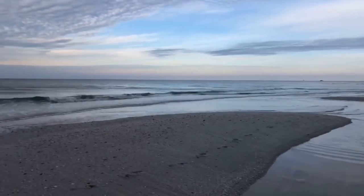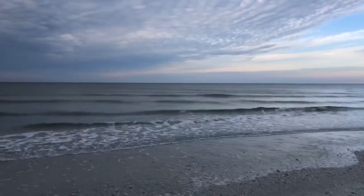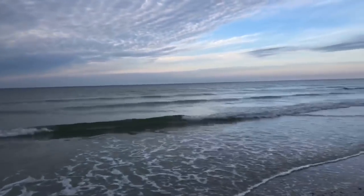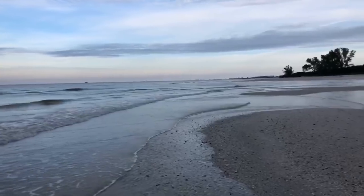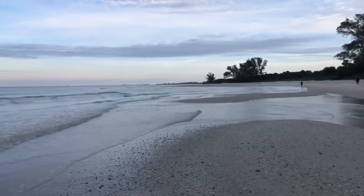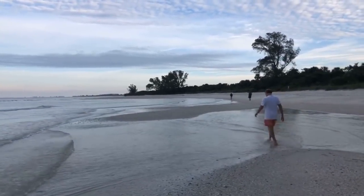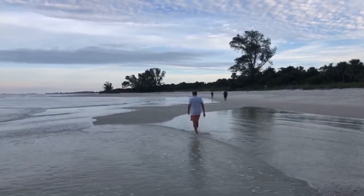Out here, I am just looking as hard as I can to find a shark's tooth. I thought maybe for Thanksgiving I'd find a shark's tooth out on the beach. I'm not seeing any. Interesting morning, though. The tide's slowly making its way in.